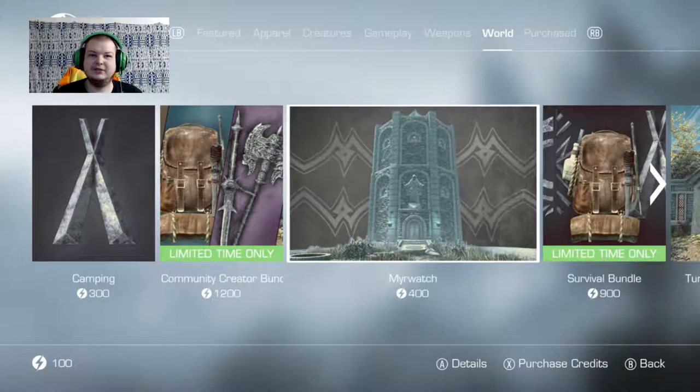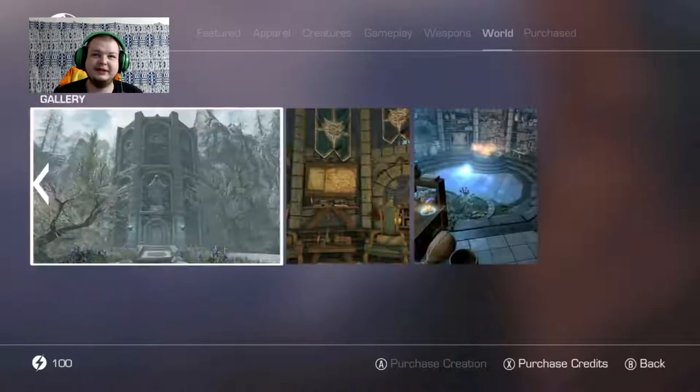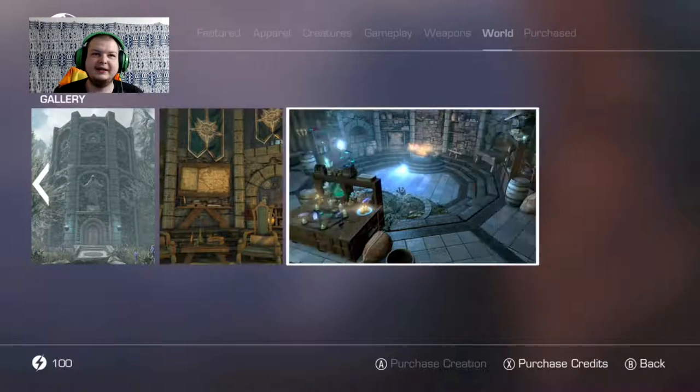Mire Watch? What's Mire Watch? Deep in the heart of Jalmach lies a tower of unknown provenance. Legends say it was a home and hearth, an exquisitely decorated residence built by mages who defected from the College of Winterhold. But whatever its secrets, the truth can only be known by finding a way in. Dum dum dum! Created by Eleonora. Creation obtained via quest. Ooh, nice pictures. It's tasteful, delicious. Yep, that's what it is.